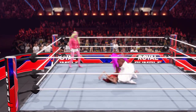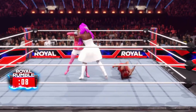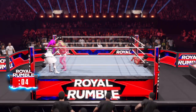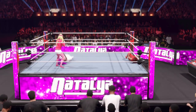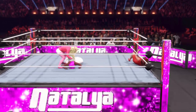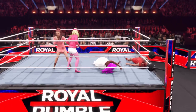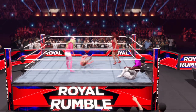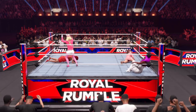Leg sweep. Not done there. Rapid fire kicks over and over. Next entrance getting ready to come out. Monster set up in the corner. Oh, what a kick. Vicious. Boom, what a kick. And look who's coming now, guys. She's got her work cut out for her here. Kicks to the face. Kicked off with a big one. Double underhook. Driven down with a power. Fails to connect on the springboard.